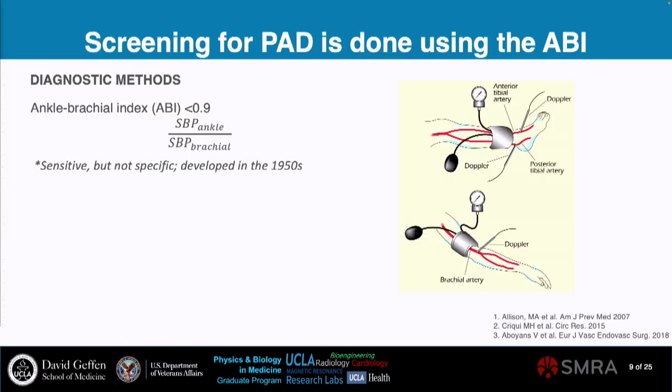Screening for PAD is done using an ankle brachial index, the ABI. This was developed in the 1970s. 70 years later, we're still using this to diagnose peripheral arterial disease. It's very simple. It is the ratio of the systolic blood pressure in the ankle relative to that of the brachial artery. And an ABI less than 0.9 gives you the diagnosis of PAD. However, it's not very specific.